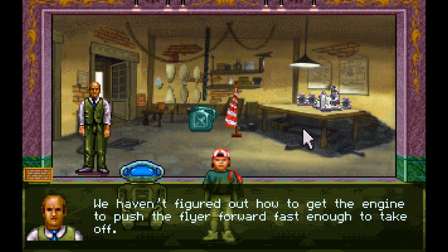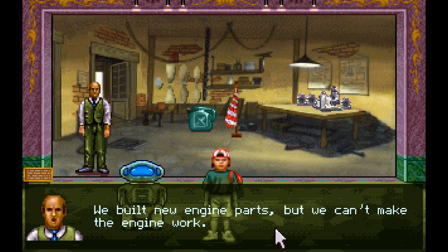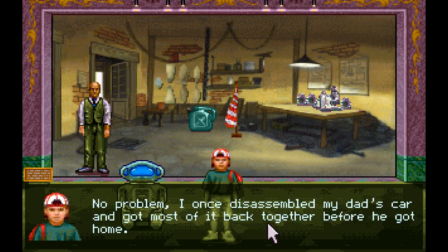Other appliances that are deconstructed are available. Okay, haven't figured out how to get the engine to push the flyer forward fast enough to take it off. Okay, build new engine parts. Can't make the engine work. Problem is, once it's in someone's dad's car, got most of it back together before I got home.